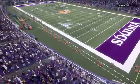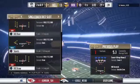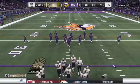Back now at beautiful new U.S. Bank Stadium. It's been a very hotly contested game to this point. Just a field goal separating these two teams as we get set for the fourth quarter.